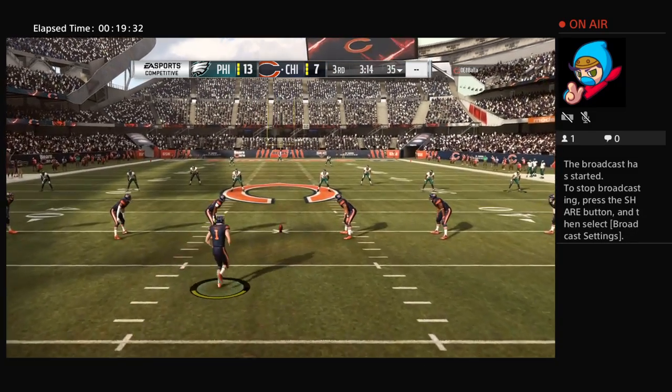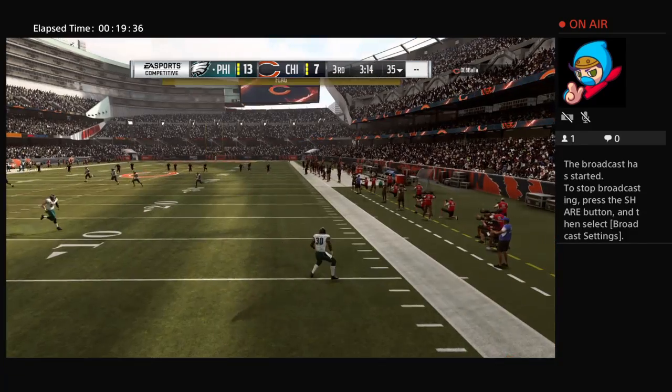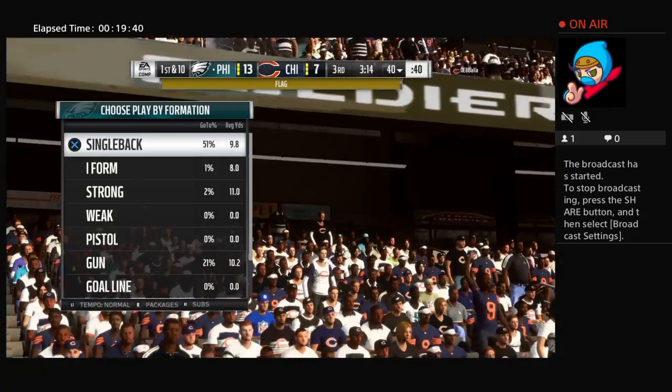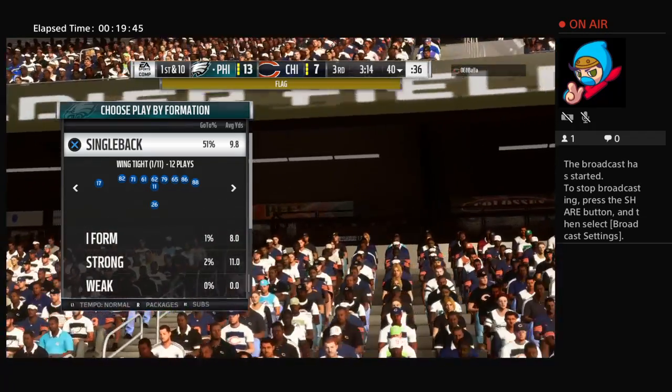Here's Parkey now, set to kick it away. And that drives coaches insane, doesn't it? When they see that happen, it just doesn't feel right, does it? Plus, you're giving up yardage.